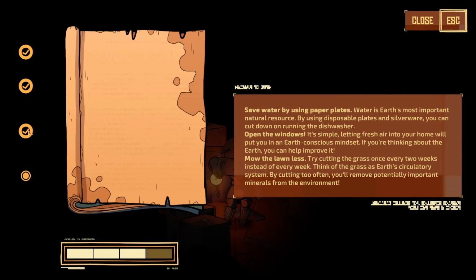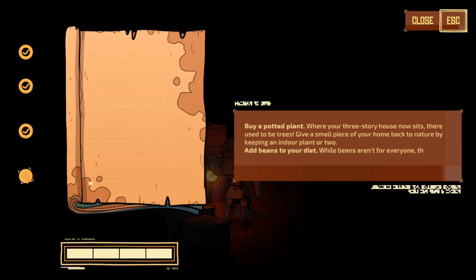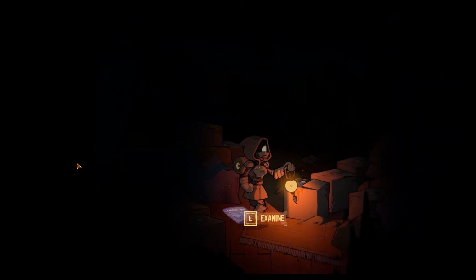Mow the lawn less. Try cutting the grass once every 2 weeks instead of every week. Think of the grass as Earth's circulatory system. By cutting too often, you'll remove potentially important minerals from the environment. Buy a potted plant. Where your 3-story house now sits, there used to be the trees. Give a small piece of your home back to nature by keeping an indoor plant or two. Add beans to your diet. While beans aren't for everyone, they are a great source of iron and potassium, giving healthy eaters more energy to help the earth.